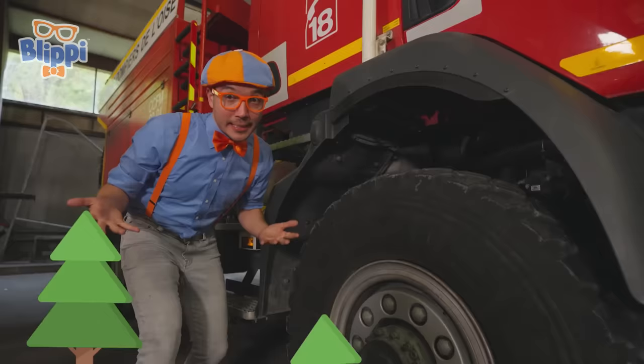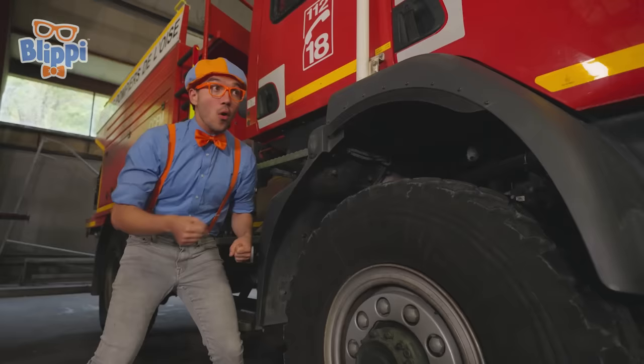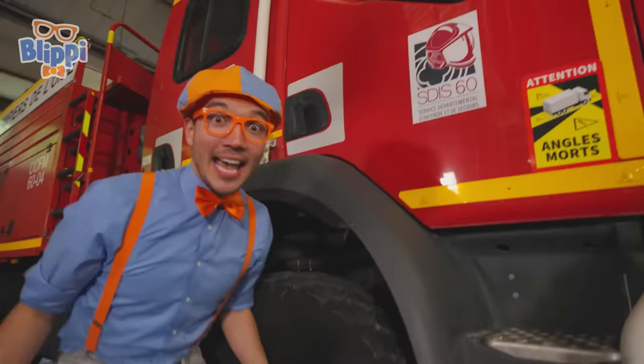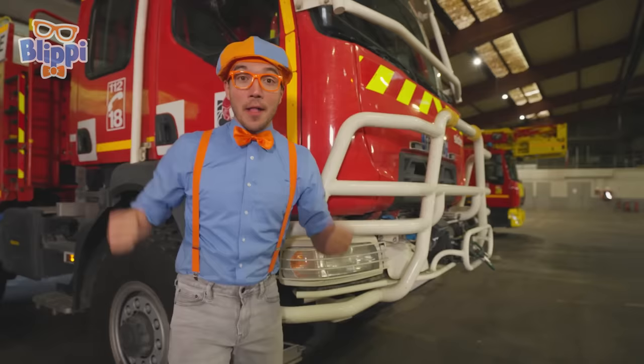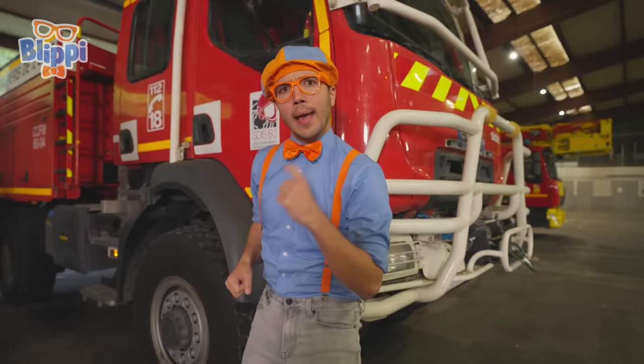Whoa! And you see this over here? Whoa, it's a really big bumper. Woohoo! So if it bumps into a tree or a really big plant, it keeps on going. Doesn't stop these firefighters. They need to stop the fire. Woohoo!